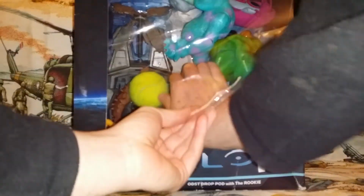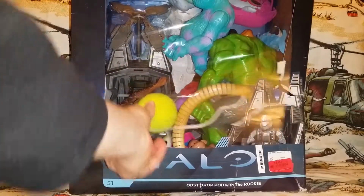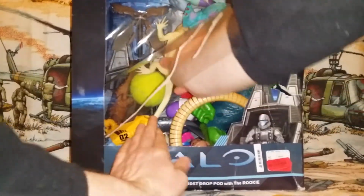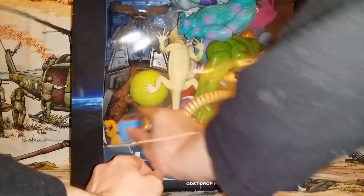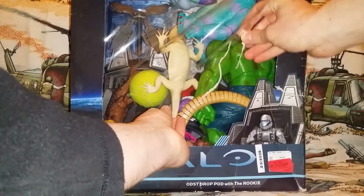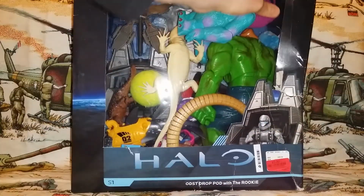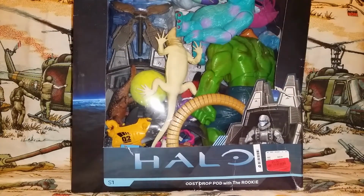Tennis ball. Bob the Builder's cat. A lizard. Right, I think we'll call that a day. Little cube. So I mean, as you can see, I probably could have got a few more bits in there, but that isn't bulging out. Yeah, that isn't bulging out at all. And look at that, I probably could have got at least a cushion or something in there.